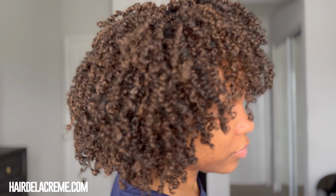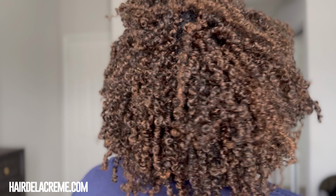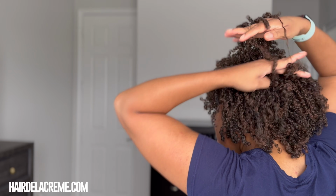Like, my crochet just moved all the way to the back, but I'm just showing you guys a quote unquote texture shot to show you what we're working with. And to me personally, it still looks good.